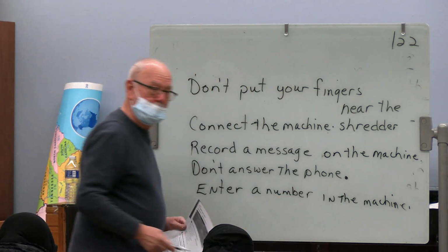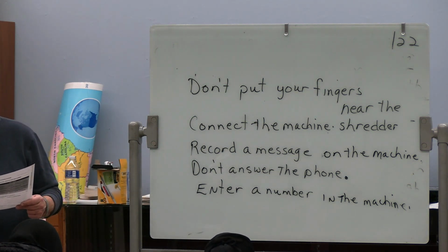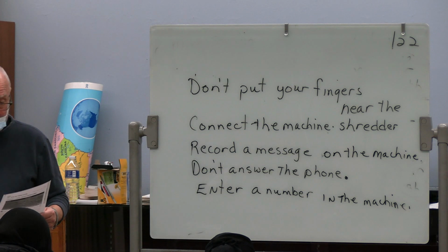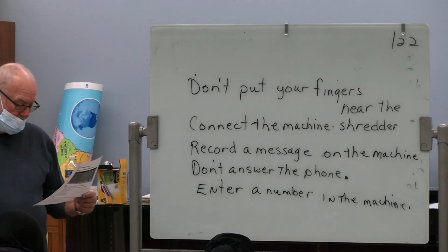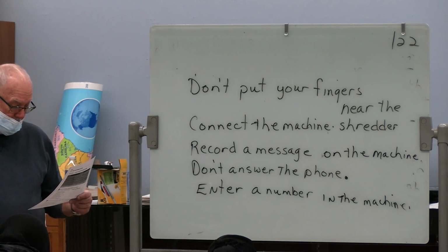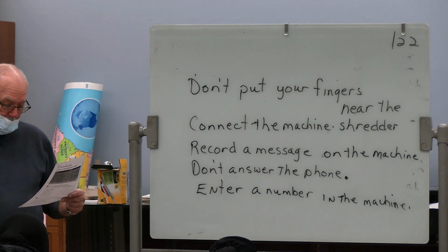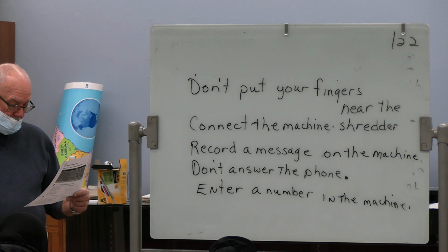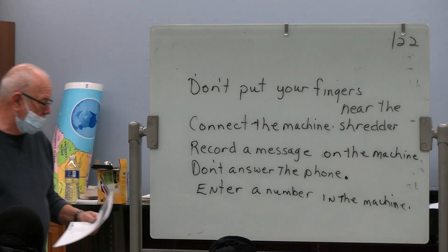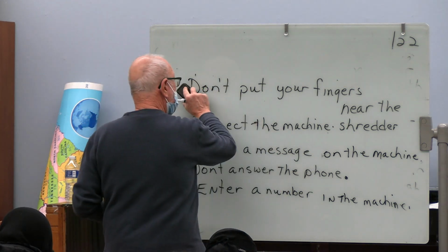Very good. Okay, now we'll move on to part B, and we're trying to make negatives here. The example for Hannah: Record the new message, old message. Don't record the old message. Okay. Turn on the new copier, broken. Now we want a negative. Don't turn on the broken copier. Very good. Telling us what not to do.